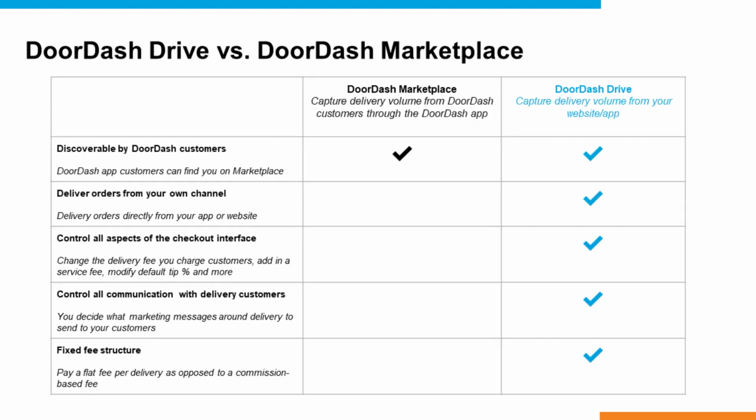So to take a deeper dive on this, we want to understand the difference between DoorDash Drive and DoorDash Marketplace. With both options, your restaurant is going to be discoverable by DoorDash customers. They're going to be able to discover you through the app, and they're also going to know that delivery is available as an option through your website. You're going to be able to deliver orders from your own channel, directly from your own app or website.